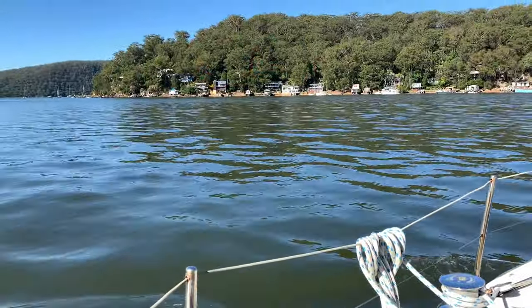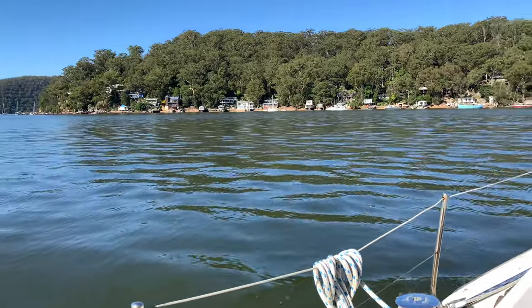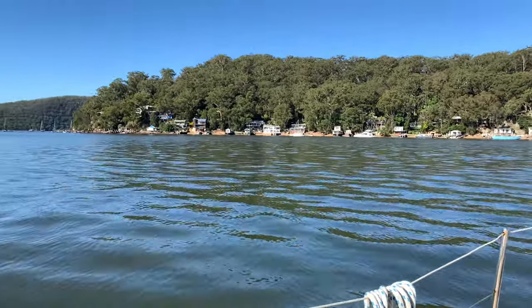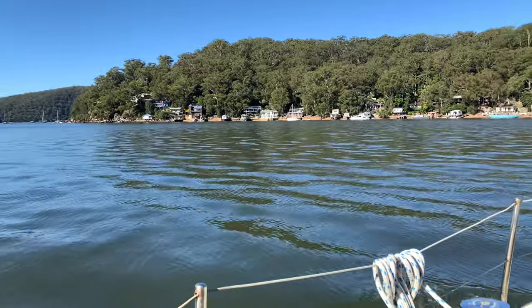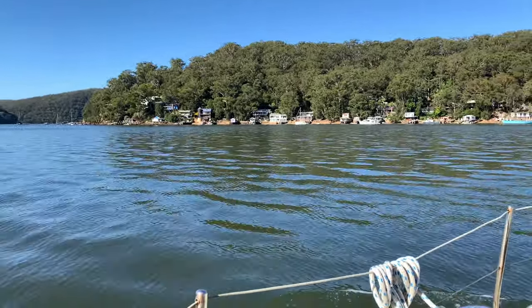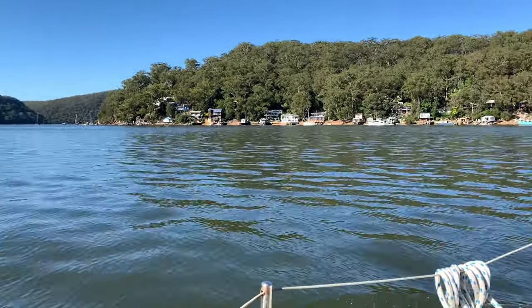Over there on the port side is Dangar Island, where there's a little community, and also Dangar Stu lives there from the Dangar Marine Channel. G'day Stu, he should do a drive-by. One day I'll do a drive-by and I'll go check out his boat. That'd be pretty cool. Next time, Stu. I'll see you, mate.